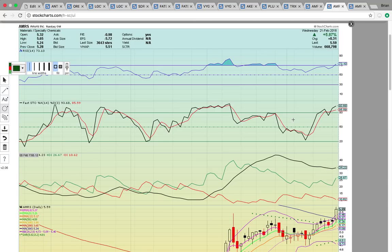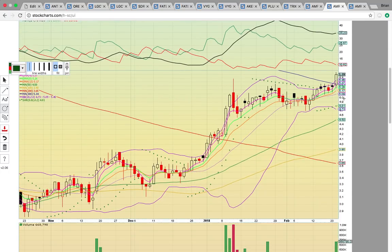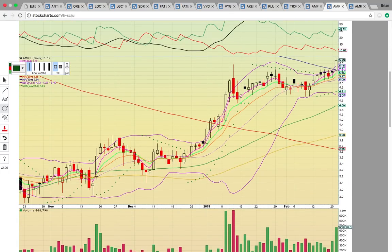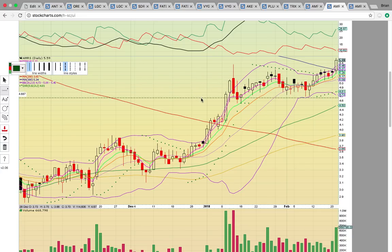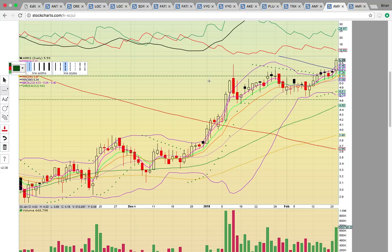Okay, let's look at AMRS to finish up with. Closed up 6% today. It had a bullish close today above the 300-day simple moving average. That's the blue line. You know, it had been trading in a sideways channel as well. We can just kind of tighten this up a little bit, but yeah, it'd been in the sideways channel, and it finally broke out higher.